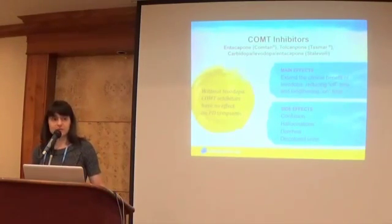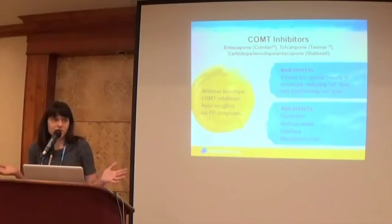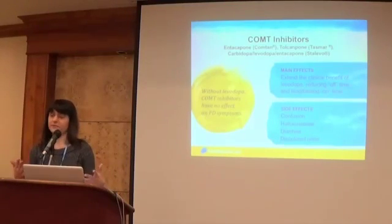We talked about COMT inhibitors, which basically these molecules, their entire life, all they do is break down dopamine. They're just doing their job. And so we have to block them for people with Parkinson's with these kinds of drugs.